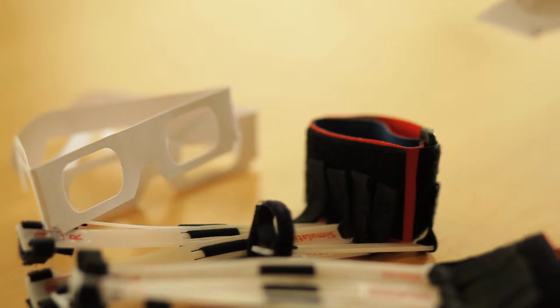These gloves and glasses simulate reduced ability of the hands and of the eyes. Now, the hands and eyes are used to interact with almost everything you see and feel in the world. So this includes things like technology products, packaging, doors, anything in the built environment.